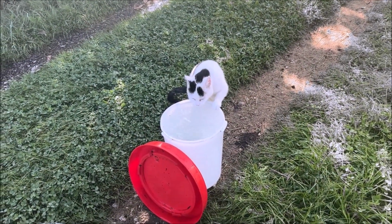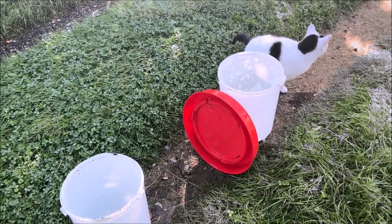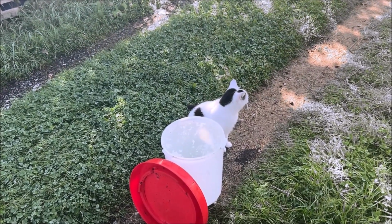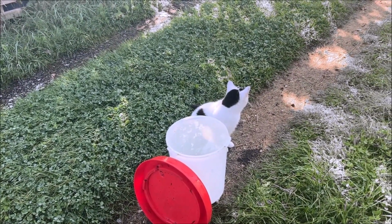Buttercup pinching a drink of water. Just filling my water butts full of water here for my chickens. And Buttercup decided to pinch a sip. Yeah, I've got my scouring thing on them, cleaning them up.